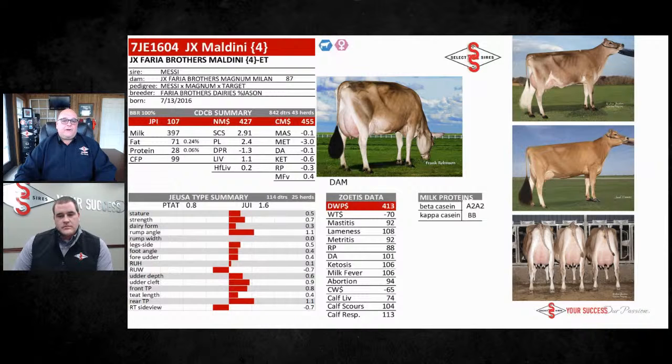He is, and you know, he added daughters and didn't drift a whole lot. He still ranks really well in the top 30, top 20. So a bull that does things great in the breed, and up to 842 daughters now. So a lot of daughter data to substantiate these numbers.